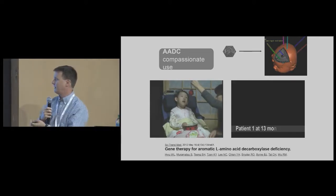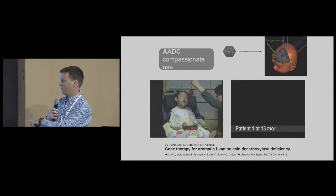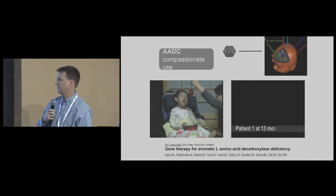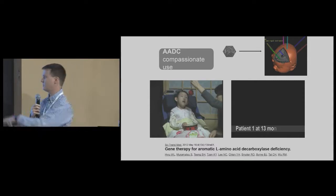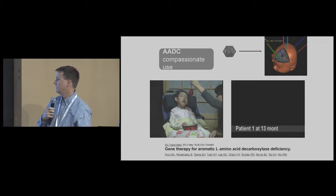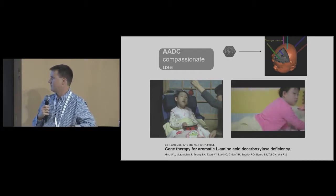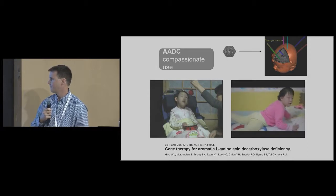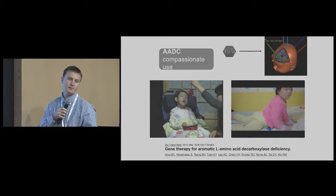So there had been an AAV treatment designed to treat Parkinson's disease to help make dopamine. And this group in Taiwan basically took this gene therapy vector that was being used in this Parkinson's trial and injected it in some of these AADC patients. So if you play the other video, this is 13 months post-injection. Same patient. So this was published 5 years ago.